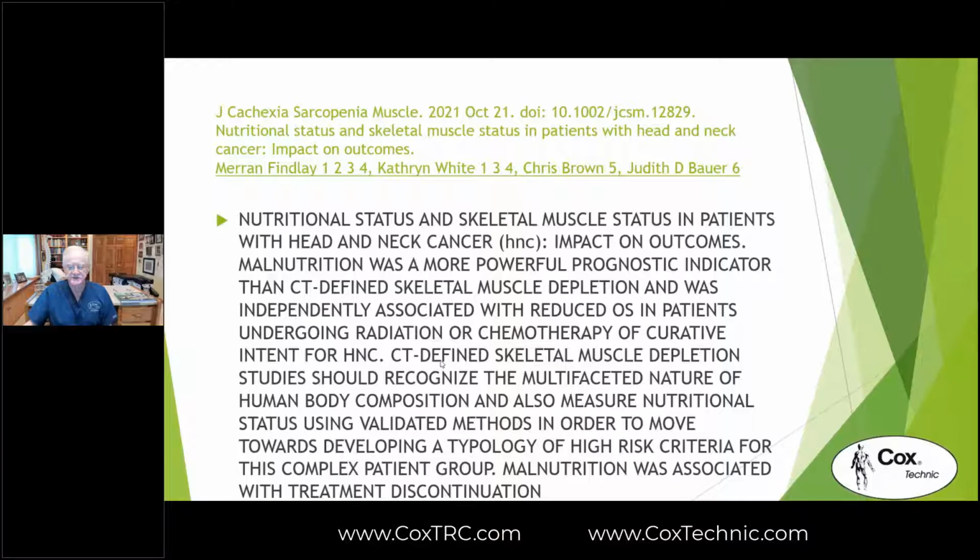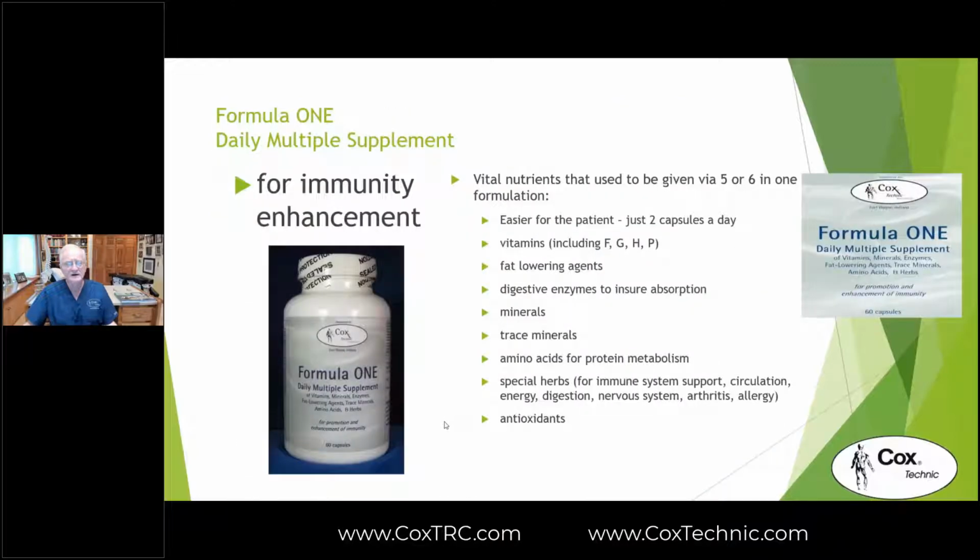This is not unknown. This is true of many diseases, as you know, and we can do a literature search to prove that. But combining this reduces sarcopenia. Sarcopenia is the muscle loss in sarcomeres that takes place in chronic disease. So we use this one. I had to make these things because I wasn't satisfied with what I got, but this is one I make called Formula 1. Again, give the patient something to read with all the references, why they take it. This has 2 capsules a day. It gives vitamins, including vitamin F, G, H, and P, lowers fat and lipids, has digestive enzymes to ensure absorption, minerals, trace minerals, amino acids, the ability to lower homocysteine, and special herbs for immune support, as well as antioxidants.